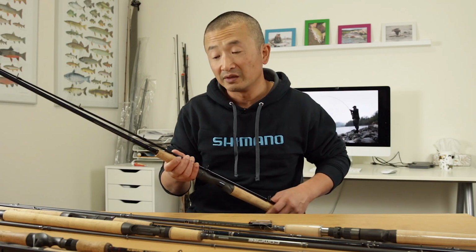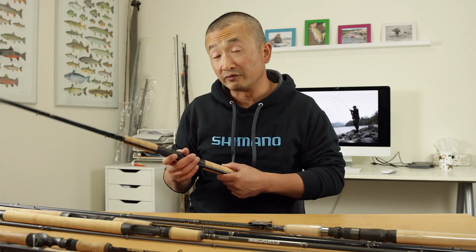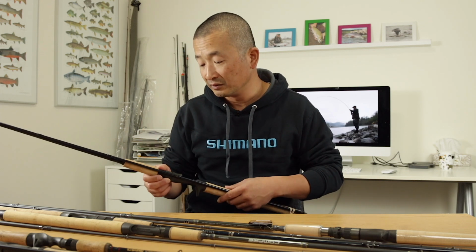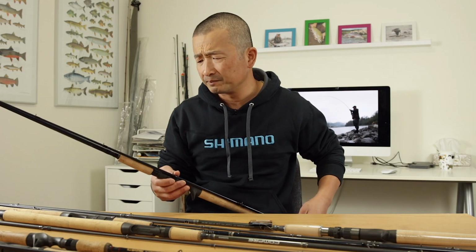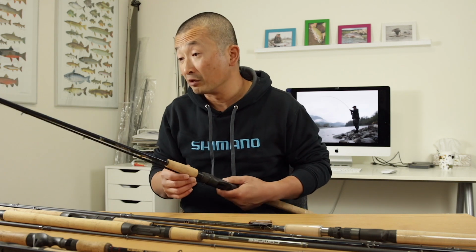So let's say you take this out and do some float fishing, and all of a sudden you want to switch to casting spoons and spinners. You can just cut the line off, put a lure on it and cast it out, either to cast and retrieve lures, or you can cast a spoon out and let it swing across. That's quite commonly used for steelhead and coho salmon.